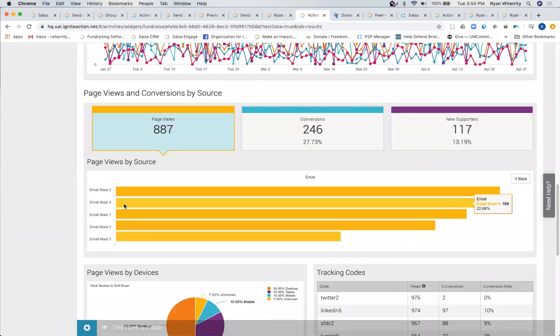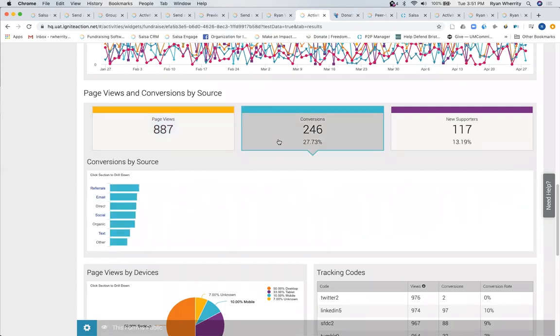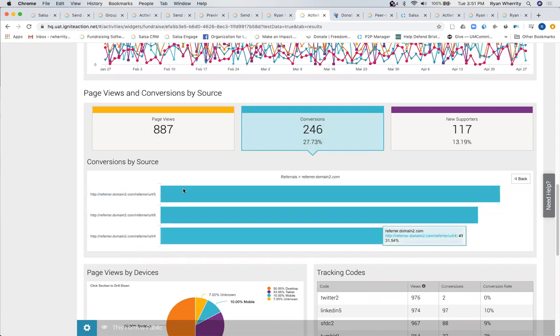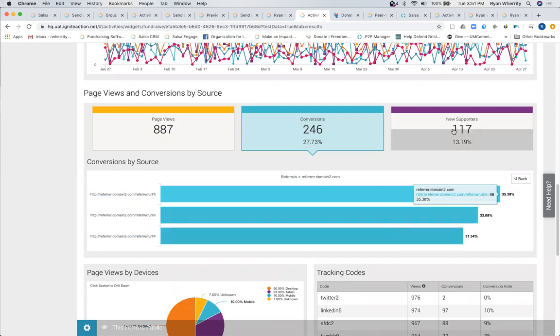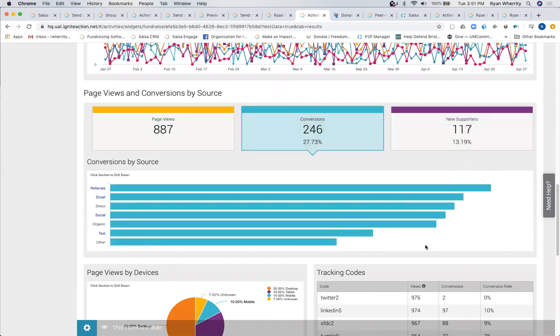So it looks like Email Blast 2 did a great job at getting people to look at the page. But in terms of people that actually donated, a lot more got referred from an external website. So you can click in and see exactly where they're coming in from, if they're coming in through a specific social media platform, whatever the case might be.